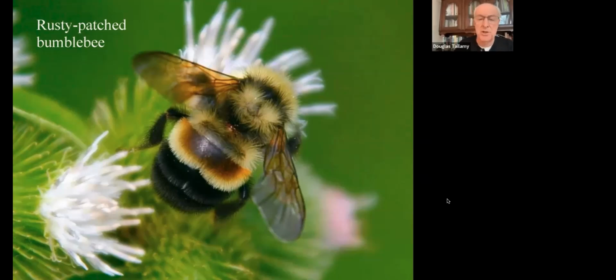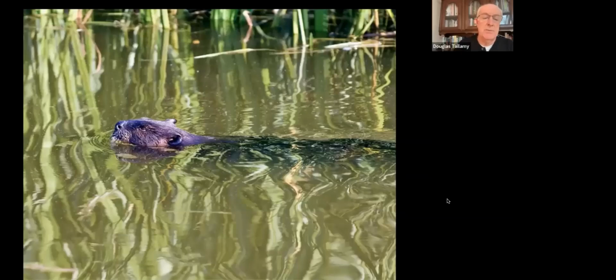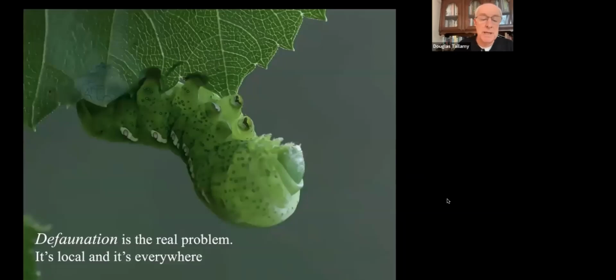So it's functionally extinct. Beavers, now beavers are making somewhat of a comeback, but they used to be common in every stream system of the entire country. Their elimination drastically changed the hydrology of the entire country, and it wasn't for the better. So we're really talking about defaunation. That's the real problem. It's local and it's everywhere.